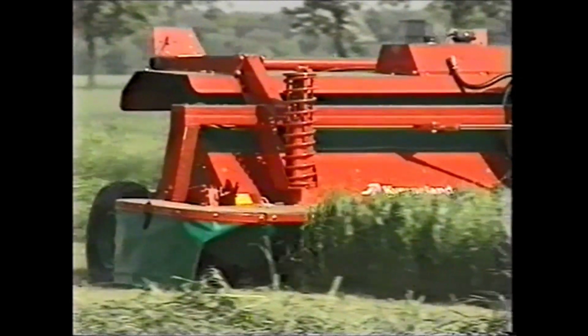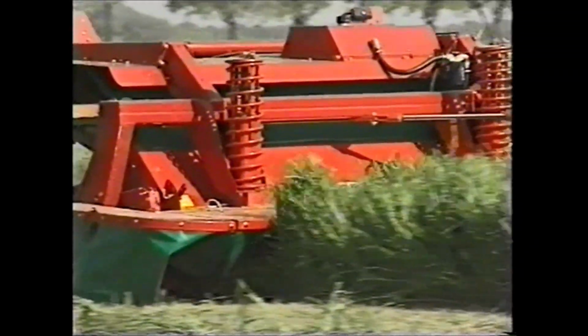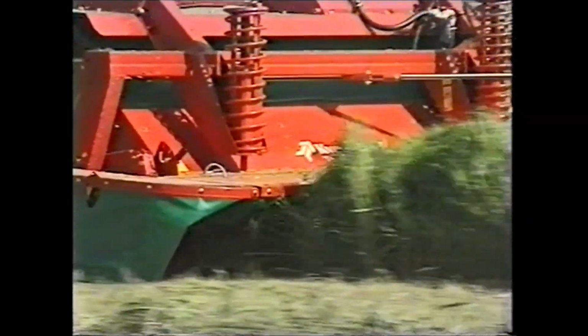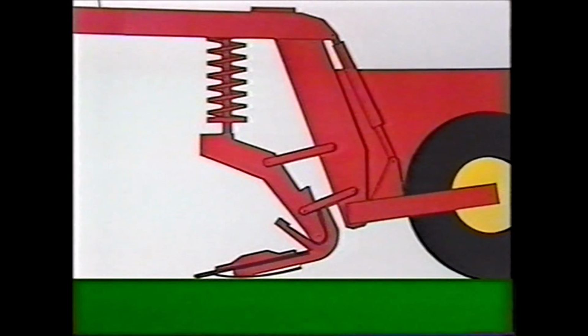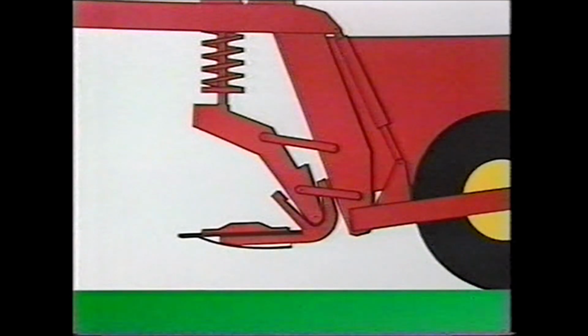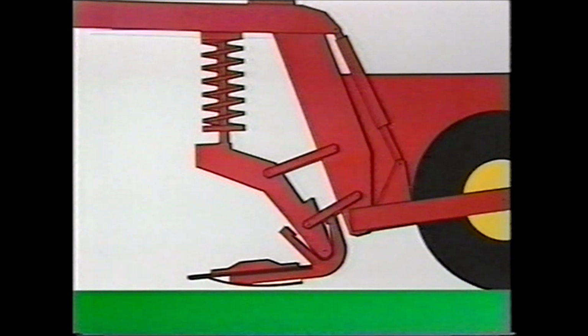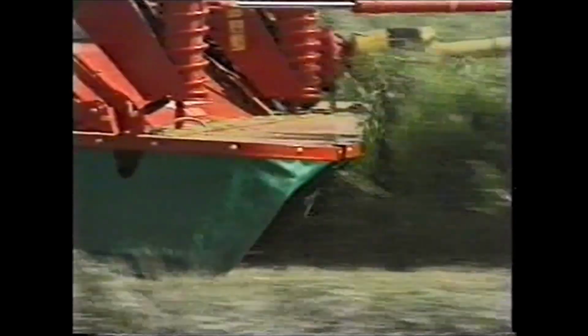The TA330 series is equipped with Kverneland's patented super float suspension, ensuring an extremely good ability to follow ground contours. This is how the system works. If the machine hits a smaller stone, only the cutter bar will swing up and over the stone and then automatically return to its working position. When hitting larger stones, both the cutter bar and the conditioner section are lifted. This will protect the whole machine against heavy shock loads and make sure that it always follows ground contours.